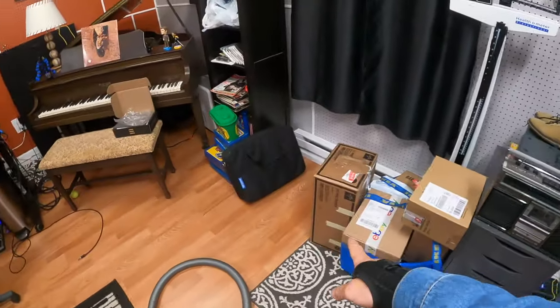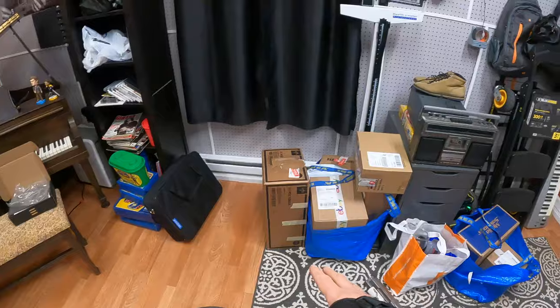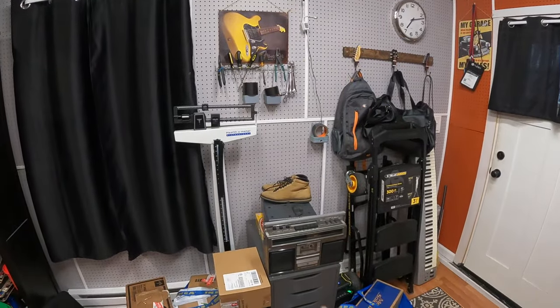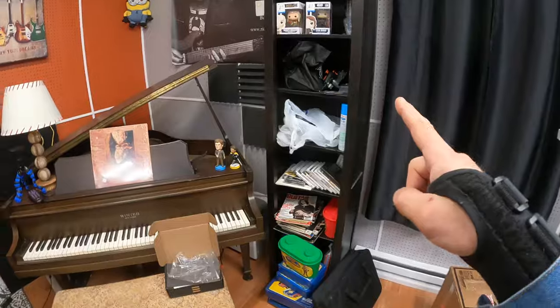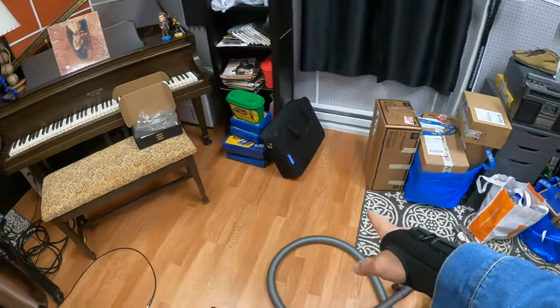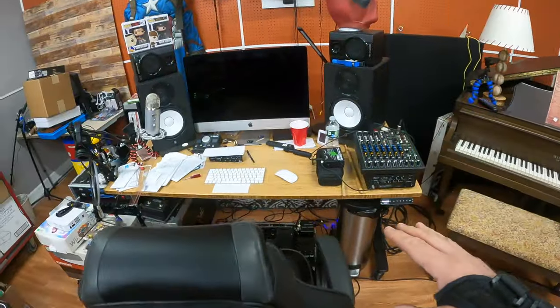As you can see, there used to be a drum set here, an electronic drum kit. That's gone. That tall storage unit thing is gone. Kept the bookshelf in here. We got the piano, but there's a lot of space here. I'm going to put a chair over there. We're going to swing around. My desk pretty much stayed the same.